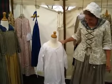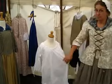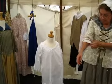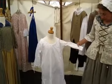So this is an example of how you would have started to dress. You would have this on when you went to bed. This is our shift. This is the young girl's shift. This is also our underwear. This is what's closest to our skin. And of course she'd have her stockings and her shoes on. Like I have my buckle shoes.